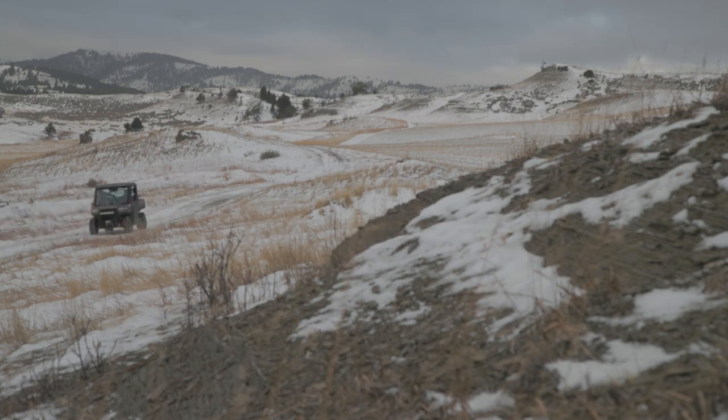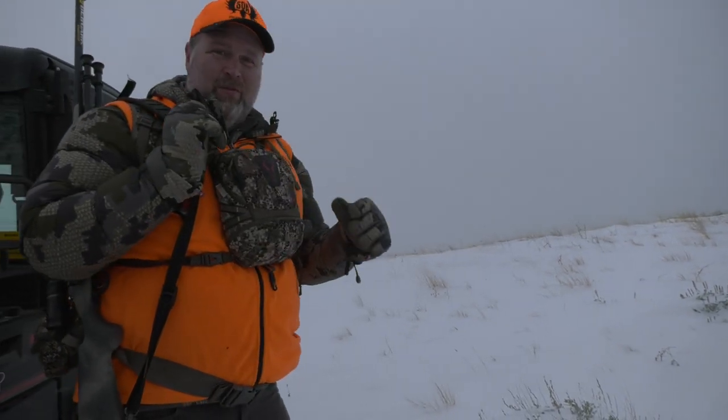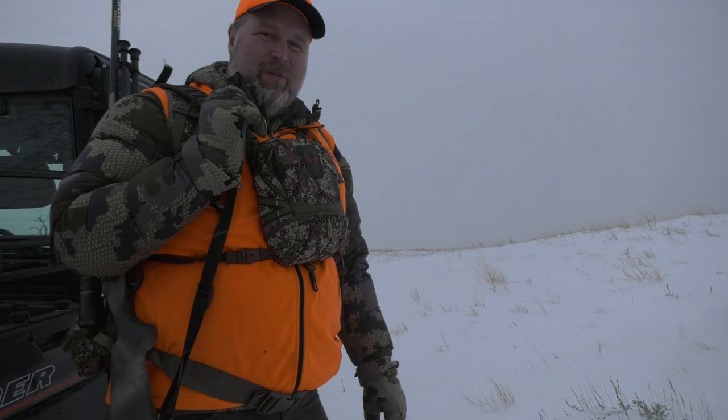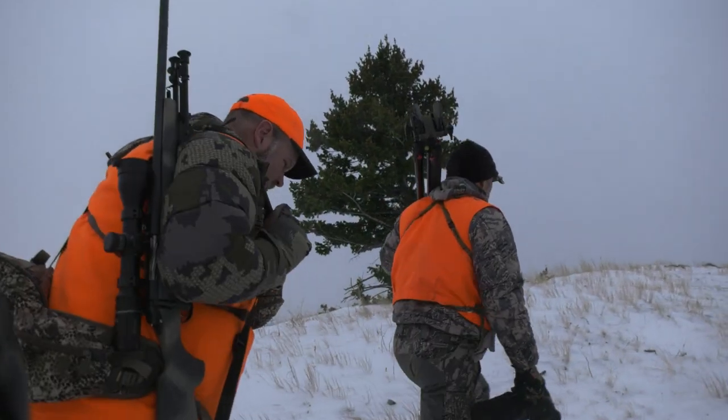Ed just peeked over the top up here and looked. There's a whole bunch of elk in the bottom of this next draw. And there's a lot of them. We watched what looked to be a couple hundred of them go in there this morning. Hopefully there's a couple of nice bulls in there. We can get a look at one of them, so lead the way.